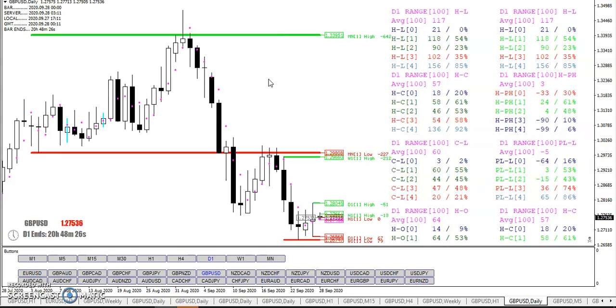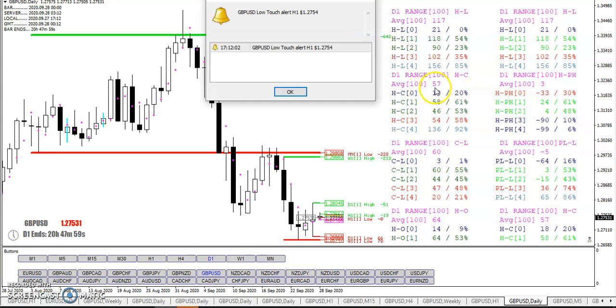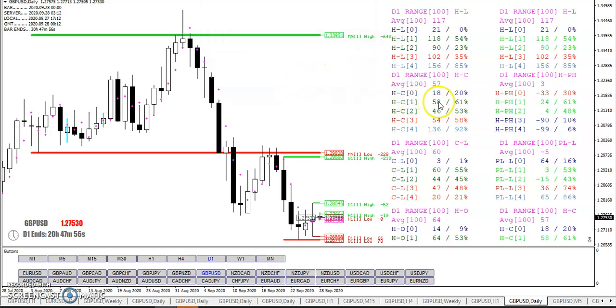Speaking of ranges, I mentioned earlier, you can look at the daily range, high minus low here, and you can see 21 toward the 0 percentile. But you can get an idea of where you'd probably want to start looking for reversals. And the high minus close, that gives you your rat zone figures. And you can see here's one that didn't come out of the usual rat zone so far.